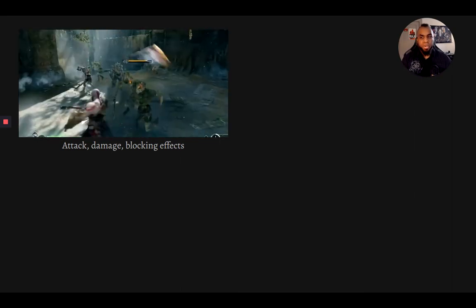So I wanted to touch on the techniques that a lot of fighting games use to really make these things punchy. We have the basics, which are attacking, damage, and blocking effects. These are pretty standard in most games, although they have a sliding scale of intensity depending on the style of the game. God of War's style was a little more realistic, but they did go fantasy in some ways. In this case, their blocks were really punchy, and they did cool distortion and sparks.